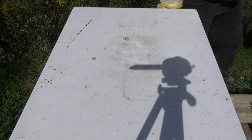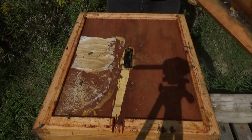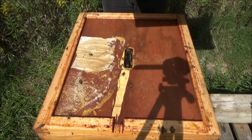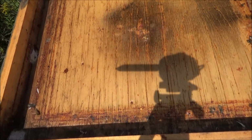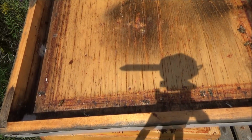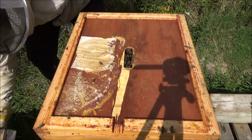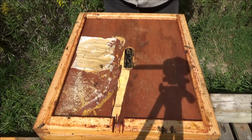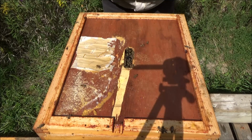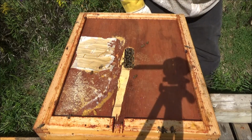So again, trying to determine if there's a queen in the upper box. I've got to do a slow, painstaking inspection here. Look, it's not really early morning, it's kind of noon, and you can see the dew on the box already. A couple of really cold nights here, so they're starting to deal with moisture already. Look at how subdued they are right now. Look at those guys. Ooh, earwig. Get in there.